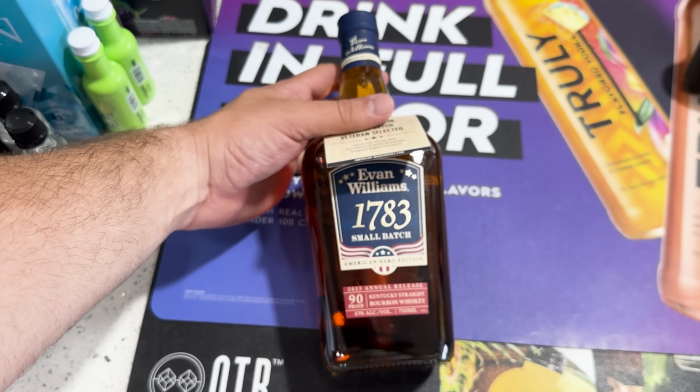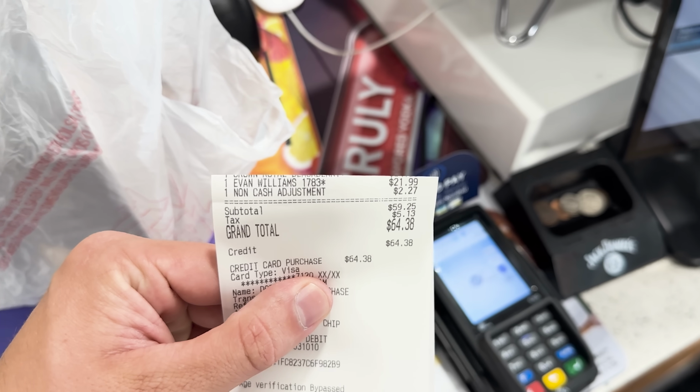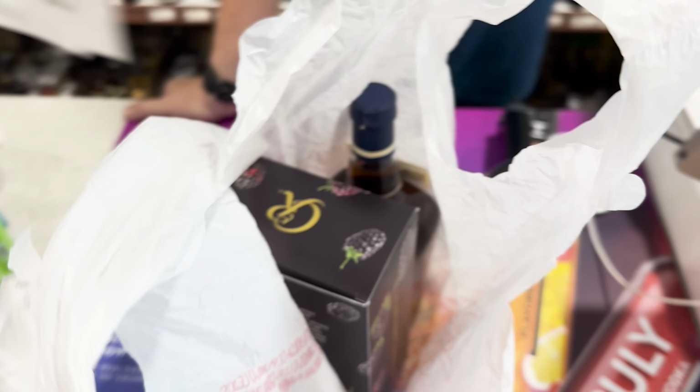Heaven Hill made distillery. They don't miss out there at Heaven Hill. 64 freaking dollars, man. You can't get better than that for these two bottles. That's a wrap on the day.